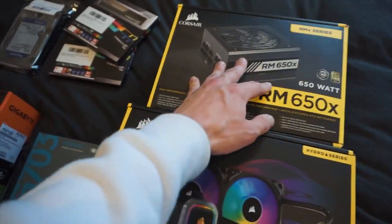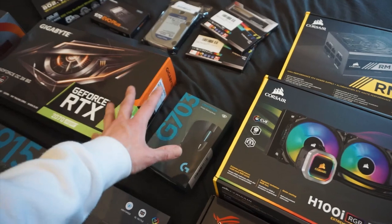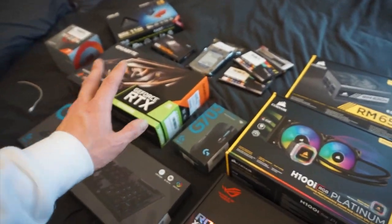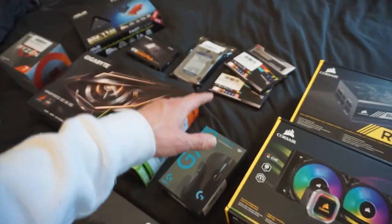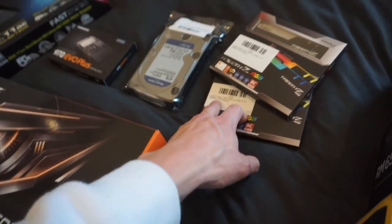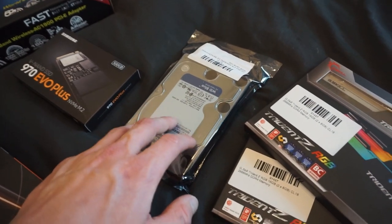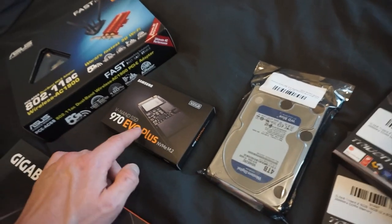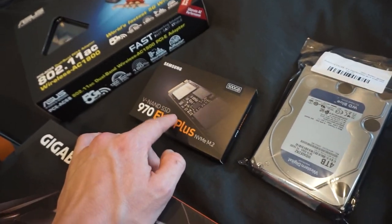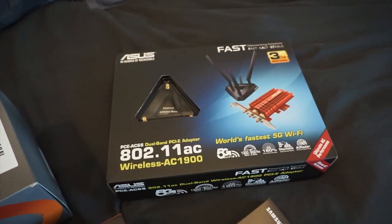Power supply, 650 gold. We got a really nice Logitech wireless mouse here. Definitely going for wireless in this setup. I want to be very minimalistic. That's why I got one big monitor instead of two. 32 gigs of RAM. This is the G.Skill DDR4 2600. We've got a 4 terabyte hard drive. That's just to back everything up onto. And then we have a 500 gig M.2 SSD, which is going to be super fast. I think that's like 3 gigs per second transfer speed. And a little Wi-Fi adapter there as well.